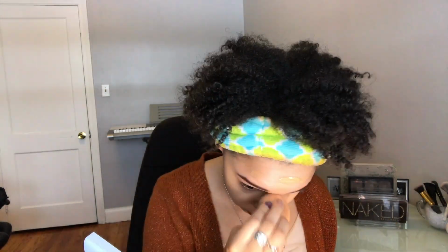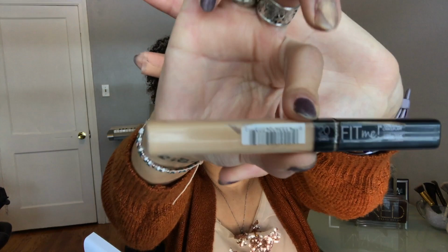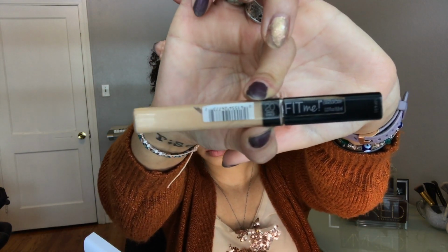And I rub whatever excess I have underneath my chin so I can bring that down on my neck and blend it out really well. I go back in with the Real Techniques sponge. I do blend to my ears just because you don't want to get that Jim Carrey Son of the Mask look. Next, for highlighting, I'm going to be taking my Maybelline Fit Me Concealer in the number 20 Sand.